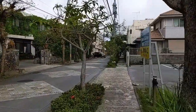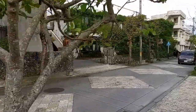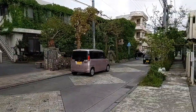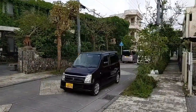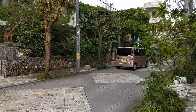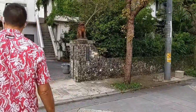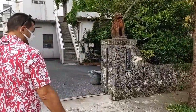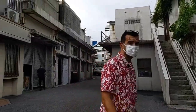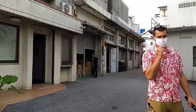So, here we are in front of the Zuisen Distillery. Let's pop in and say hi. The Zuisen Distillery is run by the Sakamoto family. It's a family business for generations. It's one of the oldest distilleries that remains in its original location, just in the shadow of Shuri Castle.